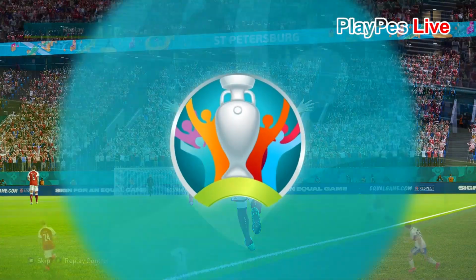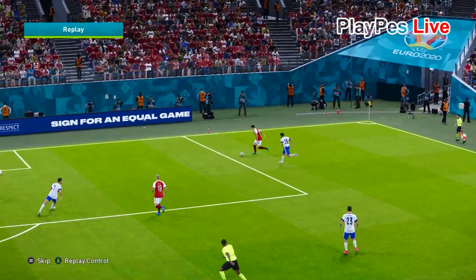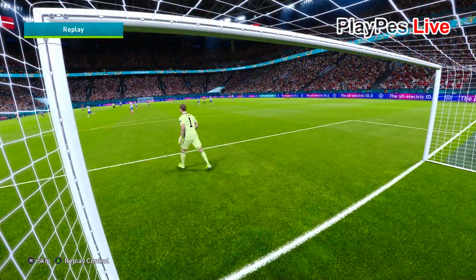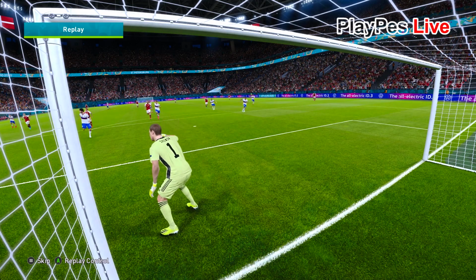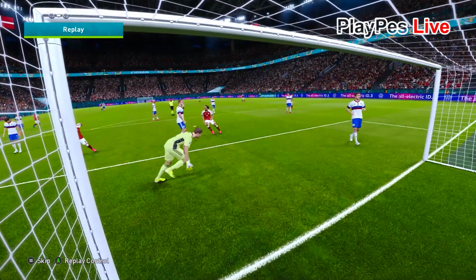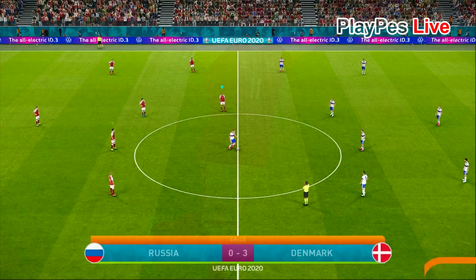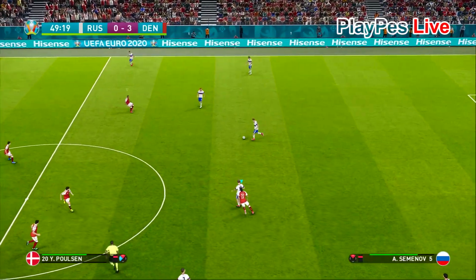The lightness of step, the sharpness of movement, the certainty of finish. Oh, look, it's always great to see a solo effort with a goal. It's the ideal combination of pace and control. Three without reply. This is becoming a stroll.